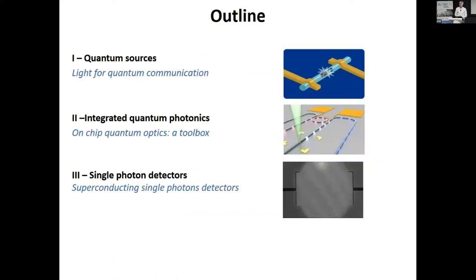So, the outline. What I'm going to tell you is very simple. First, part one is how do you generate single photons? So quantum sources. And why do we do that? Why do we generate single photons? What we have in mind is mostly quantum communication, but we also have projects on quantum computation and quantum sensing.